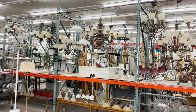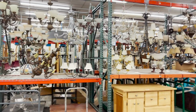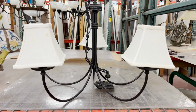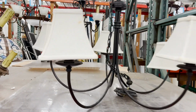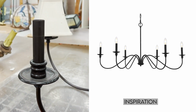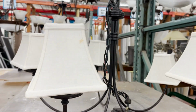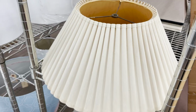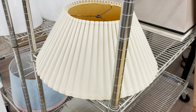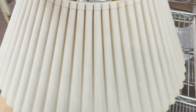Lighting is always super fun to thrift. You can, again, paint the light fixture, change different things about it, and create a brand new look. I love this chandelier. I would take off the lampshades and just put a nice bulb in there and leave it as kind of like a modern farmhouse chandelier. So sometimes looking at these pieces, you kind of have to reimagine them, take parts off, and you can create a brand new look. I also want to point out that these lampshades are back in style.